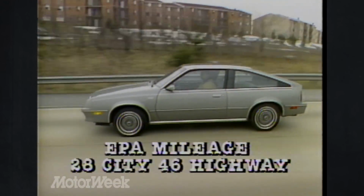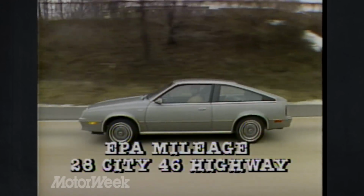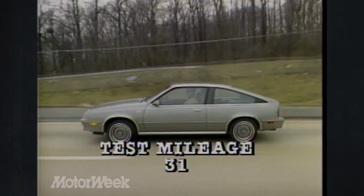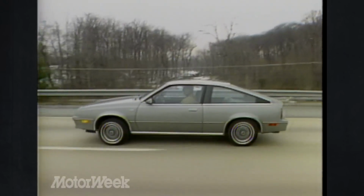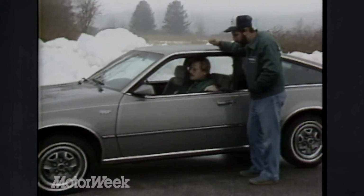The EPA rates the 1.8-liter 5-speed at 28 city, 46 highway. Our MotorWeek Urban Loop produced 31 during the sub-freezing test period, a figure that seems to jibe with what we hear from owners. But since every car hits every driver from a different perspective, let's find out what some of our test crew thinks of the Firenza S Coupe.